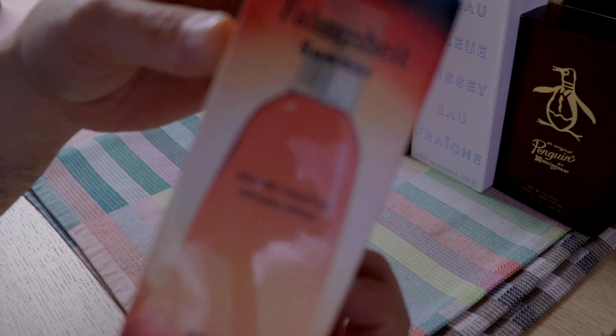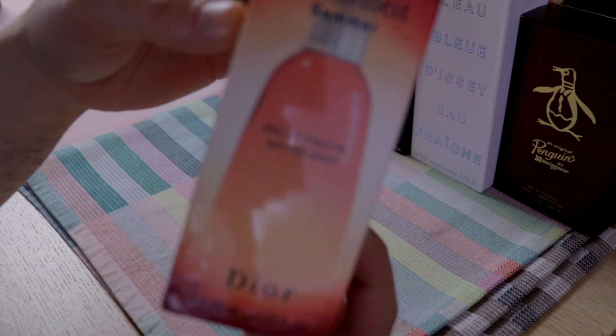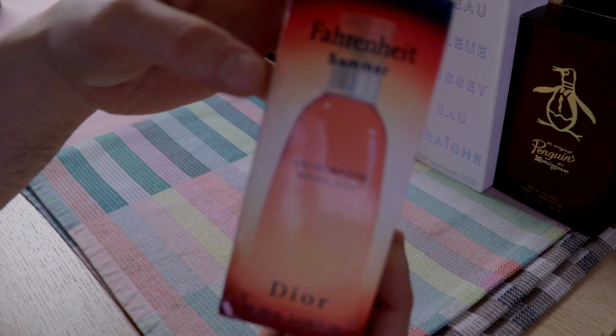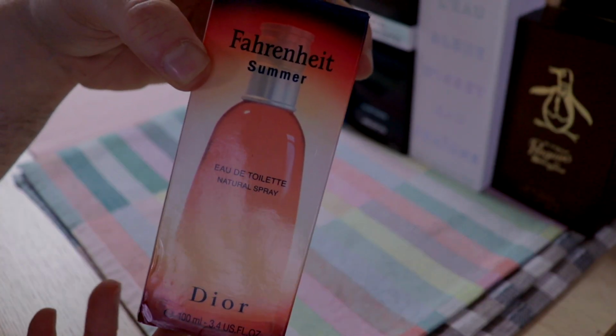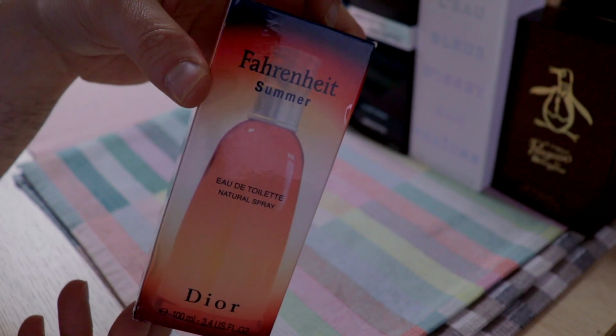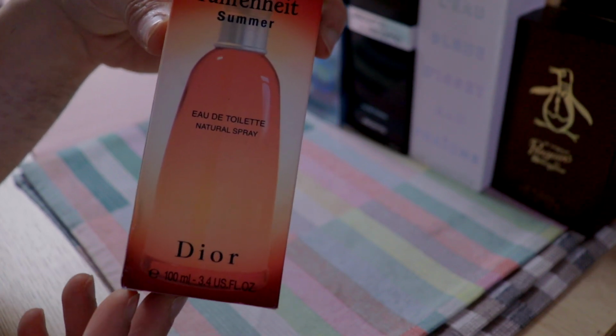All right, this one I picked up is a recent flanker, because I'm going through Fahrenheit flankers. I don't know why. Never meant to. This is a summer flanker of Fahrenheit, I think from 2006 or 2004. I can't remember what year.